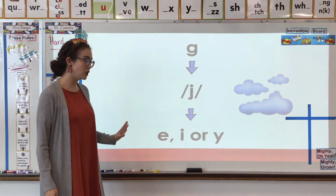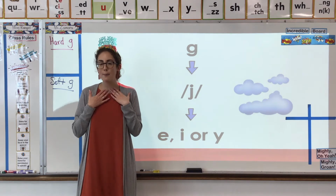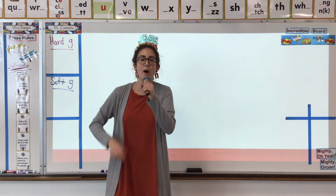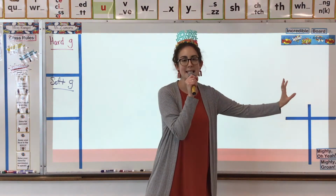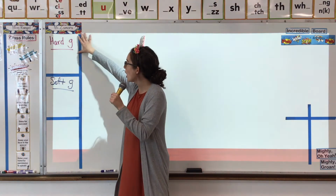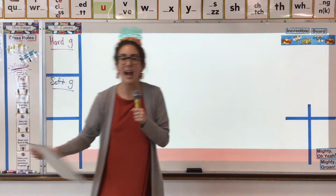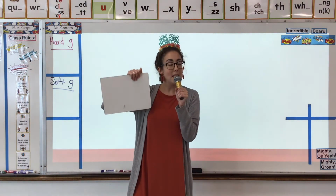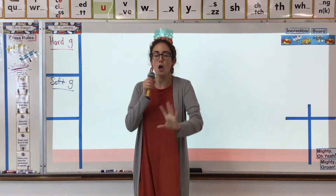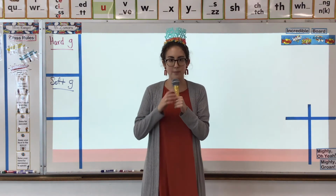So using this clue and our knowledge of where the different sounds are made in our mouth, are you ready for our next round of our hard versus soft sound game? So I have my board ready. We've got hard versus soft sound game. So just like we've been doing and you've been so awesome at, get a chart so we can sort hard versus soft G sounds.